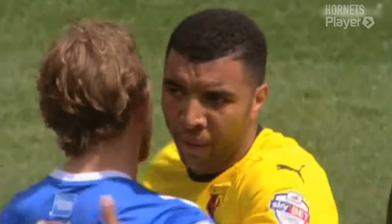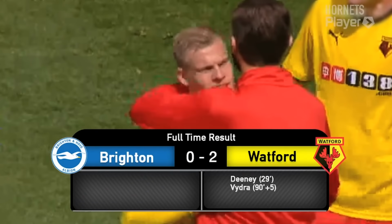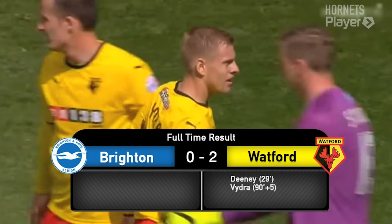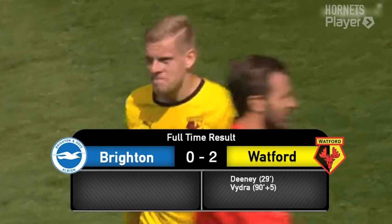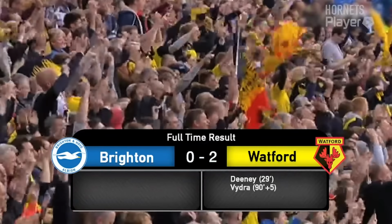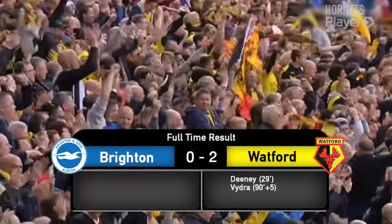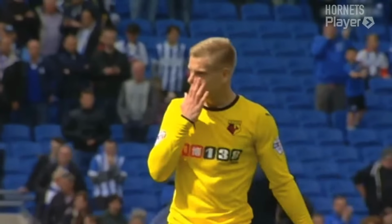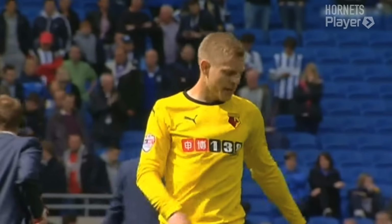But goodness me, that was tough. The last 5 minutes were pandemonium with chances at both ends, and well, the Watford players quite rightly are going to Aurelio Gomez because he has made 2 humongous saves at the end there to keep Brighton at bay. That's allowed Watford to break downfield and score the second goal, but they've done what they needed to do.